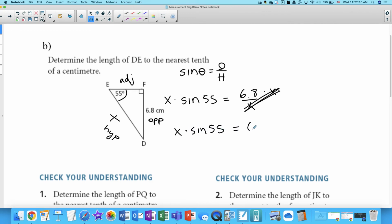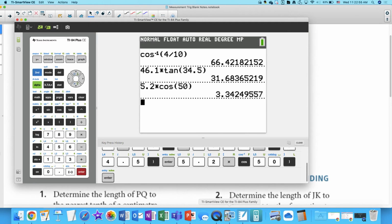Not by x. What am I doing to x? Multiplying by? Sine of 55, yep. I was just going to say, you divide by sine 55. Right, divide by sine 55. Remember, sine 55 is just a decimal number that is stored in the memory of your calculator. And you end up with 6.8 divided by sine 55, which is 8.3. Okay, 8.3 centimeters.